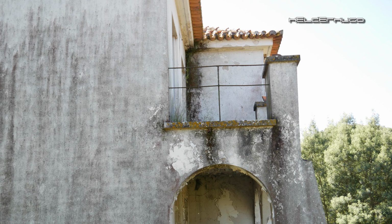Another dovecote, I think. There is still this electrical box and circuit breakers. Is the light still on in this neighborhood? I doubt it. Many windows still have curtains.